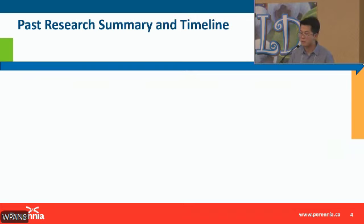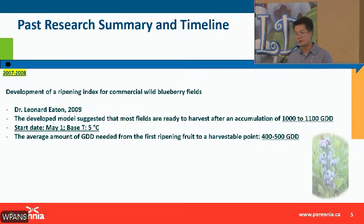So with this timeline, I'm going to show you some key and very influential research that I ran into. I think it's very inspiring to read those old papers and use past research as a fast tool for us in production. The first one is Dr. Leonard Eaton, who did a couple years of research from 2007 to 2008 and published a paper in 2009. The paper is about a ripening index for commercial blueberry. Essentially, they wanted to know the best time to pick blueberries using a GDD tool.